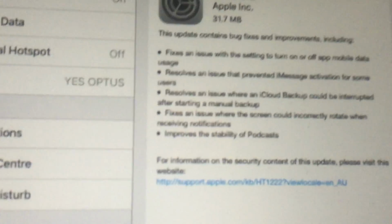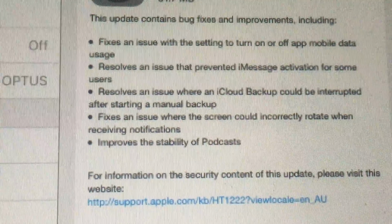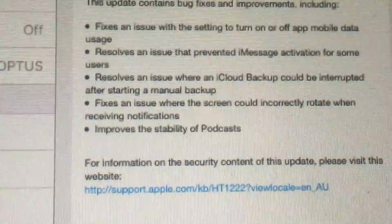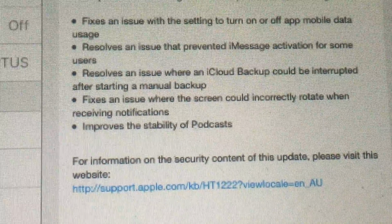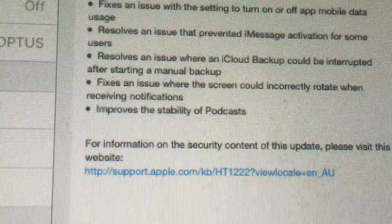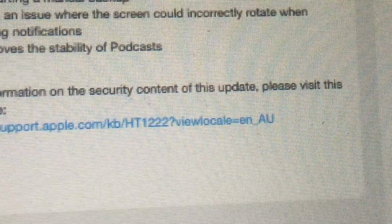Welcome back. If you want to read this update, feel free to pause the video and then continue. It says this update contains bug fixes and improvements, including fixes for issues with the setting to turn on or off app music data usage. Resolves an issue that prevented iMessage activation for some users. Resolves an issue where an iCloud backup could be interrupted after starting a manual backup. Fixes an issue where the screen could incorrectly rotate when receiving notifications. Improvements to the stability of Podcasts. It gives you a website to go to for more information on this update.